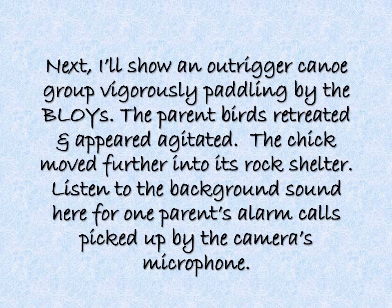Next, I'll show you an outrigger canoe group. There were dozens of people in it, vigorously paddling by the Black Oystercatchers. The parent birds retreated and appeared agitated. The chick moved further into its rock shelter. Hopefully, you'll be able to hear in the background sound, which I hope is going to be recorded in this video, one parent's alarm calls picked up by the camera's microphone.